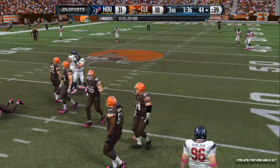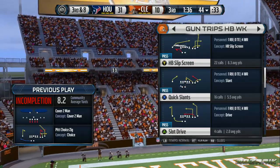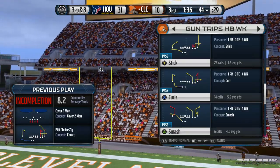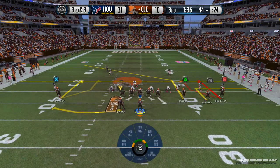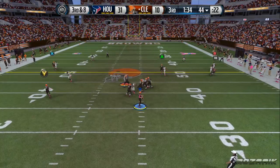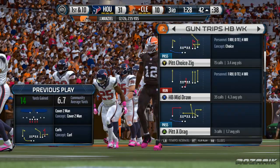Incomplete as he was looking short. They face third and eight after failing to connect on that last pass play. It's a dime look for the defense on this play. Drop back, shotgun formation. Has Gordon. They take the football onto the opponent's side of the field.